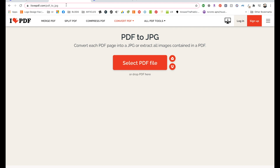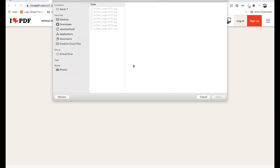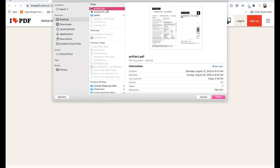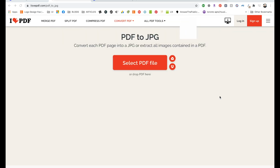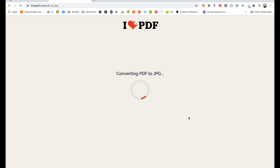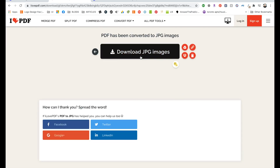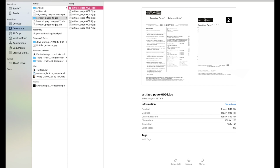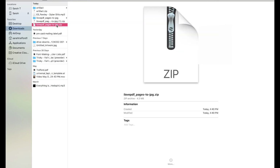You'll want to go to ilovepdf.com because you'll need to transfer your PDF into a JPEG because Canva does not accept PDFs. So just click on the artifact, which actually has multiple PDFs within it, and you want to make sure page to JPEG is what you have selected, and it's going to export all of those images. When you click download, you're going to get a zip file that you will just have to unzip, and within that file you will see all of the pages that were in that PDF.